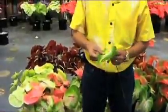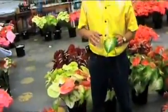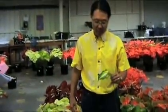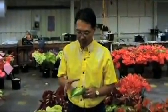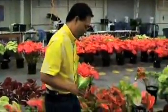Tropic Ice is known to be a miniature cultivar from UH. Actually, we're entering Tropic Ice this year in competition. We hope that Tropic Ice can take a red ribbon. The neat thing about Tropic Ice is that it's very thick. Shelf life, vase life is very, very long. We actually get a bigger bloom than this. You get some Tropic Ice that gets pretty good size.